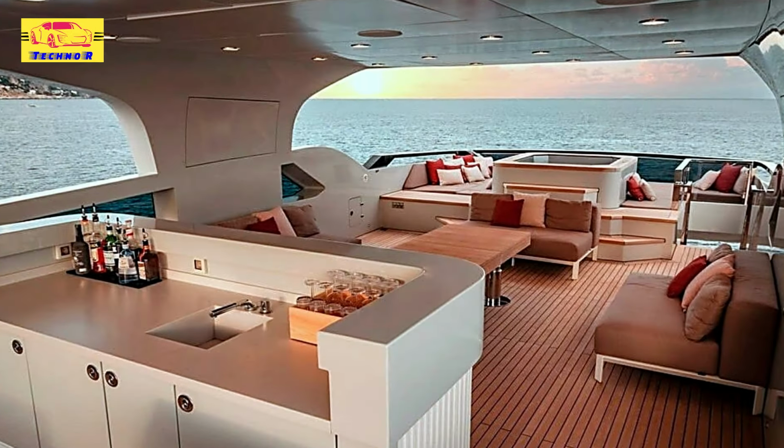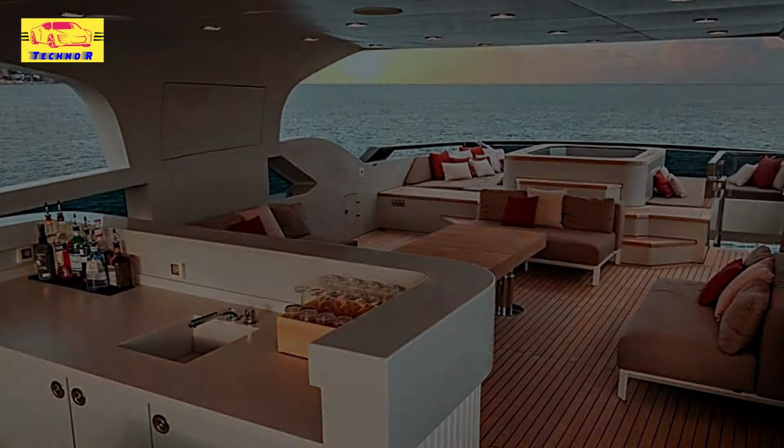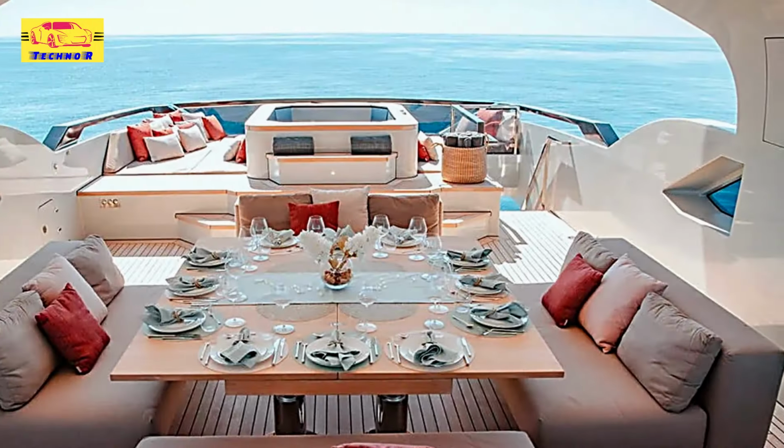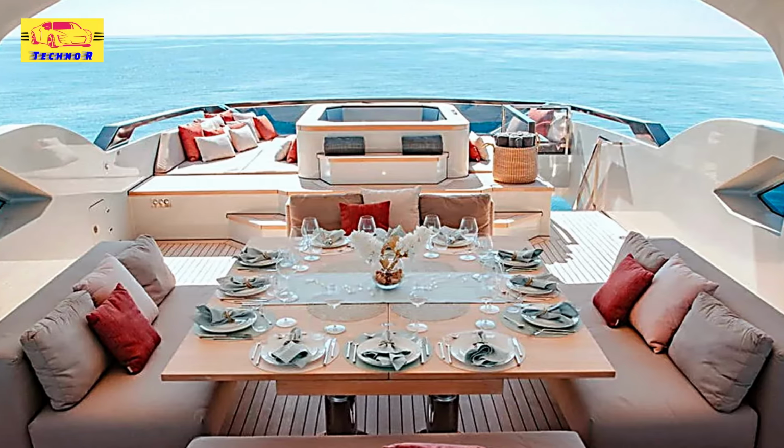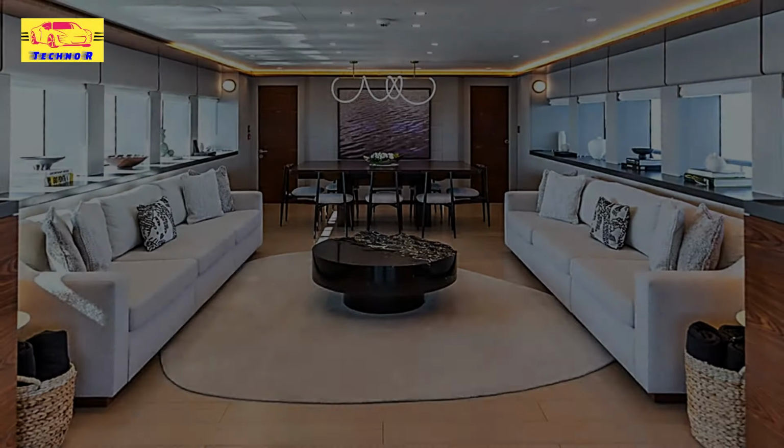Priced at $20 million, the Infinity 9 offers a rare opportunity to own a top-tier explorer yacht. While it may seem steep, the price is relatively modest for a vessel of this size and caliber, especially for those seeking both luxury and the ability to explore the world's most remote destinations.